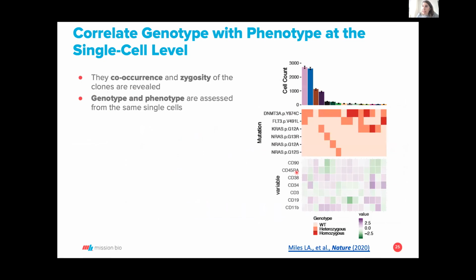And here you can see the same. You can see different mutations that were defined. You can see DNMT3A single clone. So orange is heterozygous, beige is wild type, and red is homozygous. And you can see the protein membrane markers that they assessed. Purple is high expression and green is low expression. So you can see here, for example, that the DNMT3A FLT3 double clone is high on CD38, low in CD34, unlike the single DNMT3A clone. So again, they seem to be different populations.